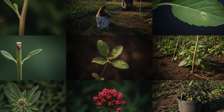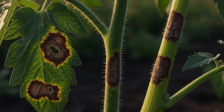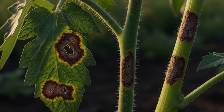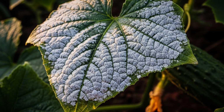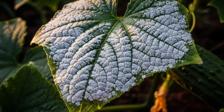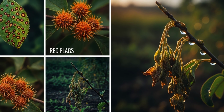Any dark or brown spots on the leaves and stems of tomatoes and potatoes are a clear indicator of late blight. A white, powdery coating on the leaves of cucumbers, zucchini, or currants is, of course, powdery mildew. Other common signs include various forms of leaf spot, rust, or shoots wilting without any clear cause. These are all red flags.